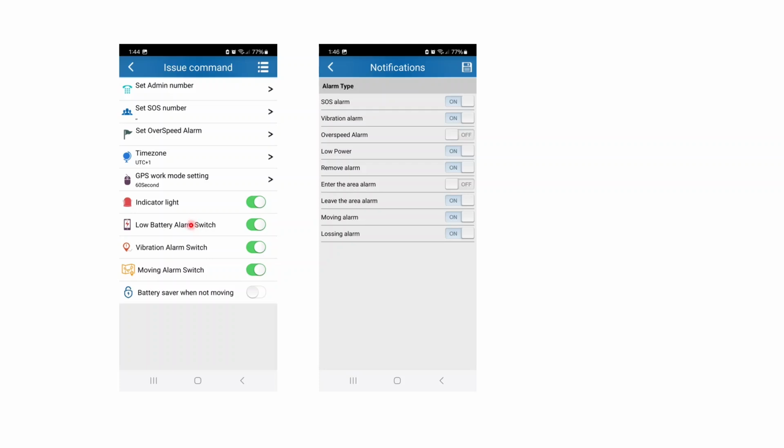Then you have a switch for a low battery alarm. I think that's also useful. If the battery is below 20%, you will get a notification, and it means you will need to charge the device. This is the switch to turn on the vibration. So this is enabling, I think, the accelerometer. And you have a moving alarm switch. I'm not sure how exactly it's implemented. I think it's implemented by GPS, but it might also be implemented with the accelerometer, but I'm not sure. But it is very useful to enable it.